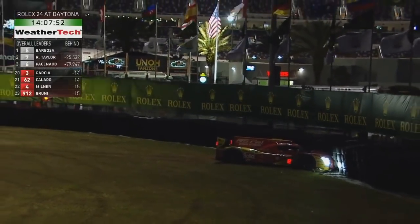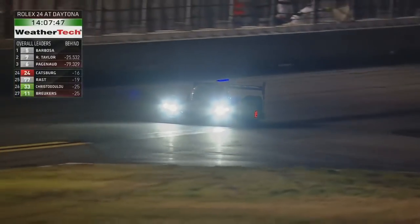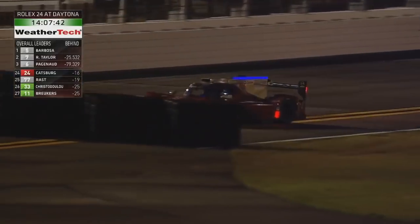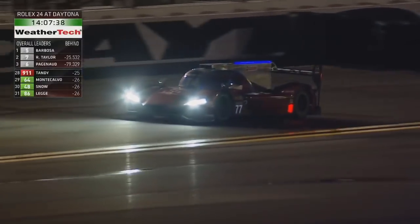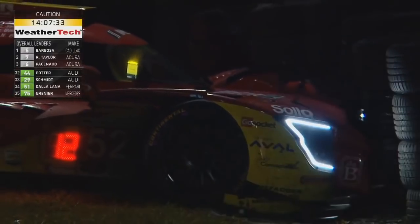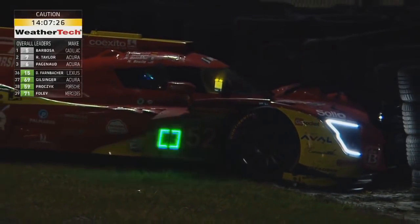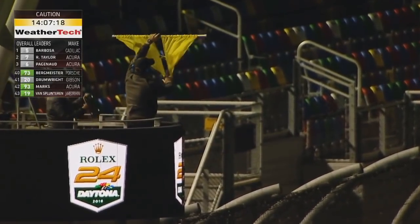Is that Ricardo Gonzalez? He's just come out of the pits in the 52. Yep, cold tires going down into the first horseshoe. And another car going slow, in fact, in the middle. That's the 77 Mazda, Rene Rast behind the wheel. This is the Mazda that had problems earlier with gearbox issues. And we have got a full course yellow. Full course yellow for the 52, Ricardo Gonzalez on his out lap.